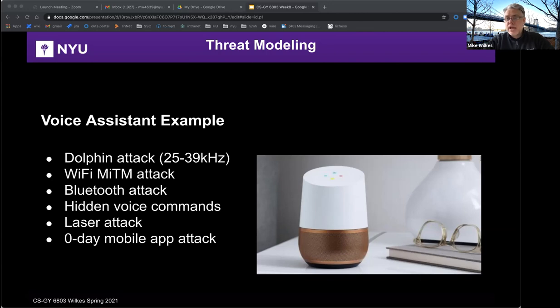And of course, the laser attack, which you all probably saw in the random channel on our Slack, where you shine a laser at the microphone, the MEMS for the voice commands, and you can actually tell it to do things just by shining light at it through a line of sight across the street or outside the house.